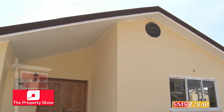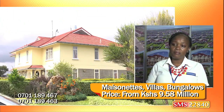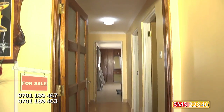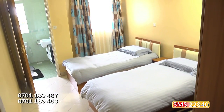So Green Park is the estate we are currently developing, which has different house types. We have a quarter villa, a maisonette, bungalow, and a villa. They range between 9.58 up to 37 million. The villa, which is our latest, biggest house we have in the estate. Green Park is where your dreams come home, as in that which you've dreamt of. Come to Green Park, you'll find it there.